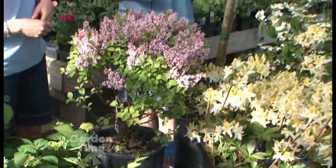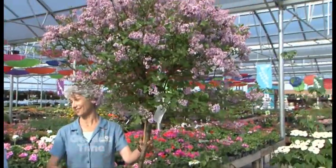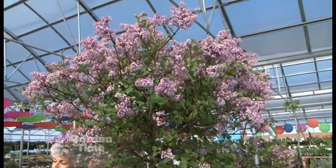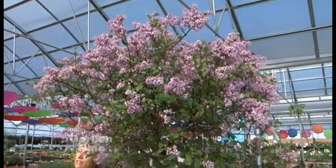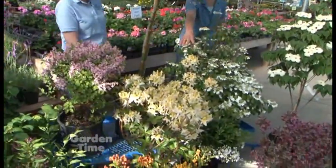And look at this as a standard, because usually you see them as a multi-stem shrub, but this is really beautiful as a standard. Yeah, so this has been grown up to make, you could certainly put this in another container or in the ground, plant some really nice flowers below it and have a beautiful statement there. And then lilacs should be in the sun. They prefer full sun, yes. Perfect. And then what about these brightly colored azaleas down here?